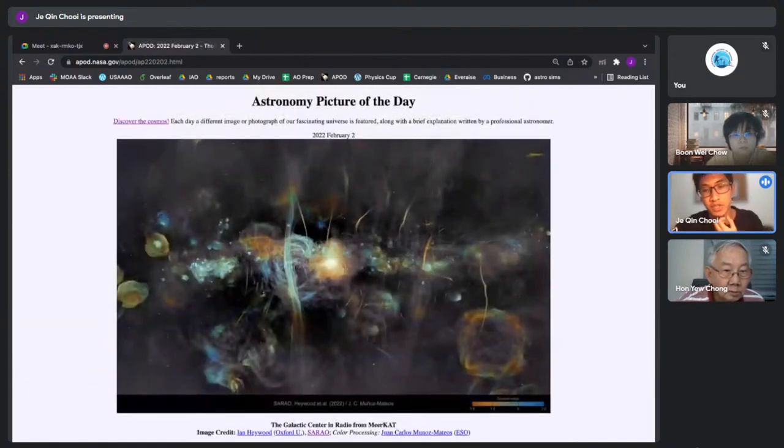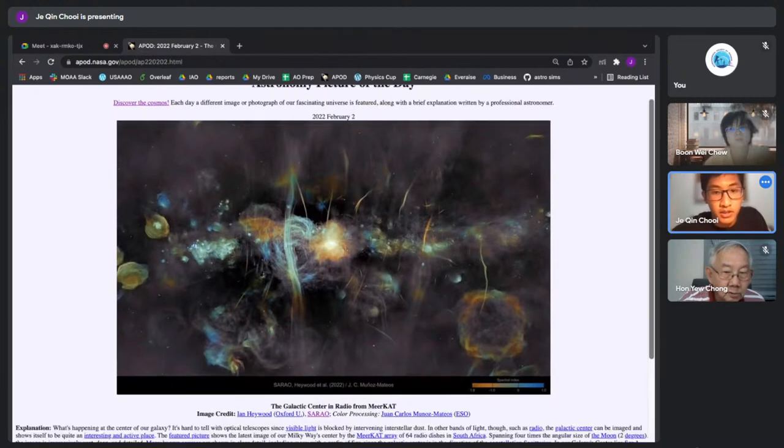Okay, so this is our last picture for the month. It looks like a very artistic picture. It looks like something out of a fictional alien world or something. It looks like a monster. But this is the best picture for this month. Very nice. Yeah, this is a very interesting picture, very colorful as well.